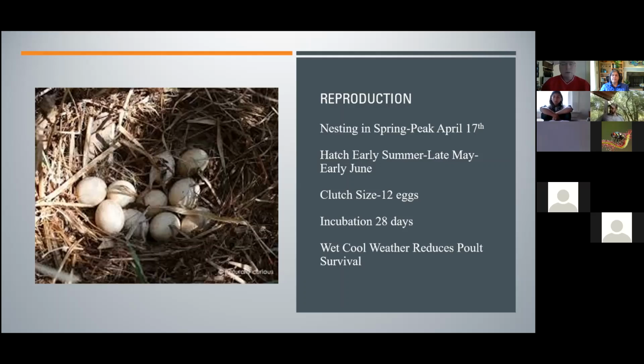And one thing that is really tough on turkey poults, because they're covered in down when they hatch, that can affect survival a lot, are cool, wet rains that occur about the time they hatch, because the birds can get wet and die of hypothermia.